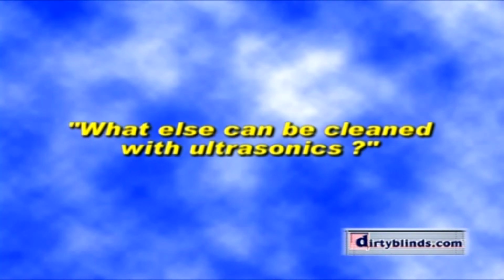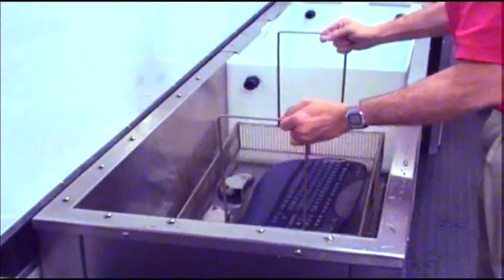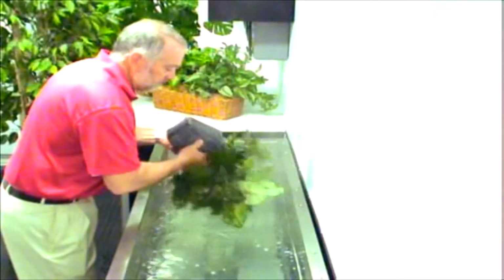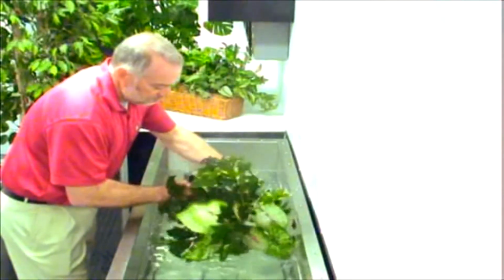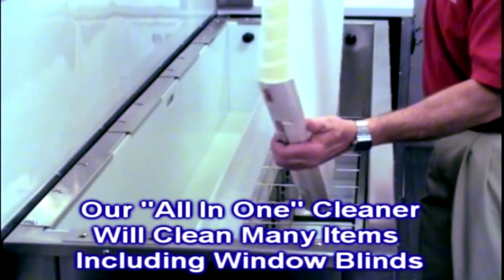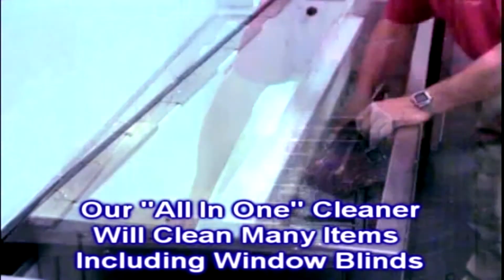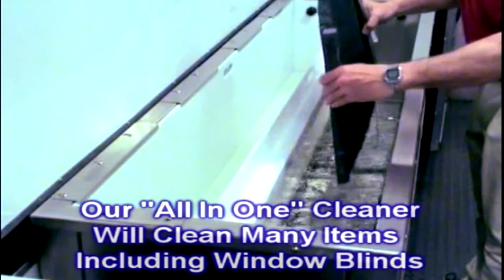What else can be cleaned with Ultrasonics? You can clean just about anything you can imagine using Ultrasonics. You can clean keyboards, you can clean computers, wheelchairs in hospitals, light lenses. But what we try to teach here at DirtyBlinds.com is to stay focused on being a specialist in the blind cleaning business. Now, if you should ever want to learn how to clean keyboards and light lenses and all these other things that you can clean with Ultrasonics, use your hotline support card and give us a call. We'll be more than happy to explain to you how to do it. But we believe here that our focus should be yours. Spend your time on being a blind cleaning specialist.